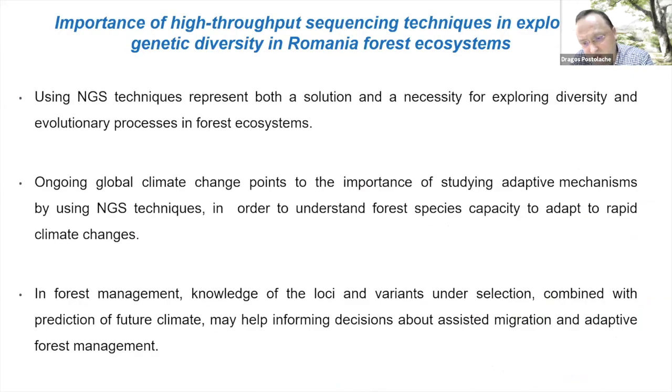So the take-home message from our genetic data is that NGS techniques now represent a solution and a necessity for exploring adaptive genetic diversity and evolutionary processes in forest ecosystems. Ongoing climate change highlights the importance of studying adaptive genetic variation in forest species. And the knowledge of loci under selection, combined with the prediction of future climate, may help to inform decisions about assisted migration and to adapt new forest management.